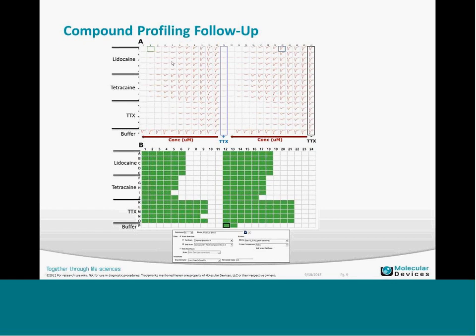and 24. TTX in column 12, negative control without TTX in column 24. And then just the dose response curves for lidocaine, tetracaine, and TTX. And you can see them visually on the heat map or plate map.